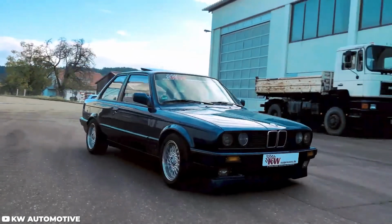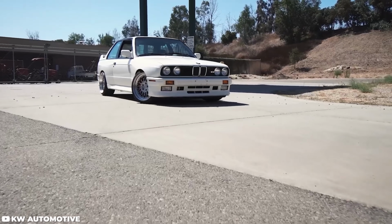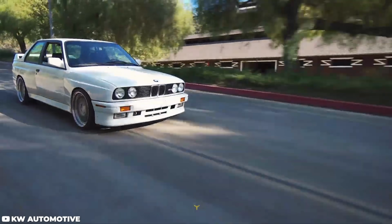Now for me, I think even these can be a little bit of overkill for your average enthusiast who's not gonna be tracking the car, especially if you're not being super competitive. But this is a great way to get an edge on your competition without going full balls to the wall with suspension technology and keeping your budget kind of in check.